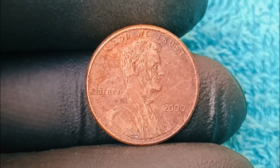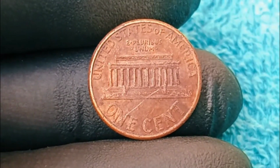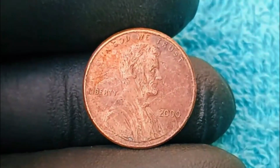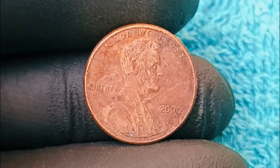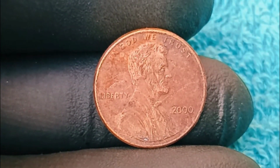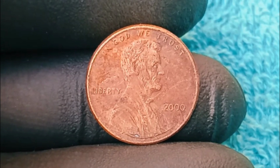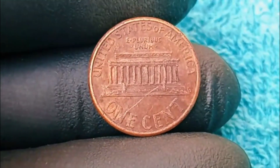It doesn't have the standard 97.5% zinc core with 2.5% copper plating. Instead, metallurgical analysis indicated a slightly higher copper content, closer to the bronze alloy used before 1982, suggesting that this coin might have been struck on a leftover bronze planchet that somehow made its way back into the production line nearly 2 decades after those planchets were discontinued. And that kind of transitional error is extremely rare, especially in a modern minting environment where planchets are carefully monitored.